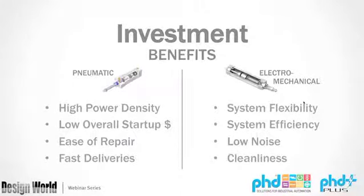As far as the electromechanical go, the closed-loop control allows for system flexibility, and that's really where they shine, in that control of each of the performance variables that we talked about. So this can eliminate line change or downtime from having to change your line over for multiple sizes, or you can create a machine that can actually make multiple pieces or different size pieces all on the same machine.